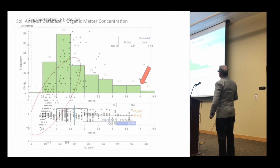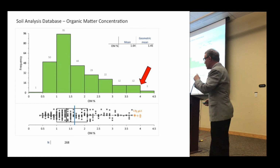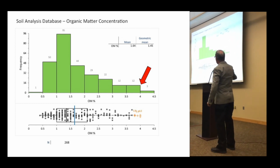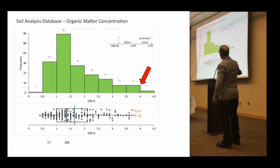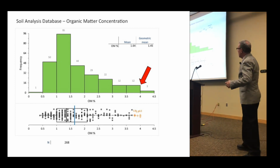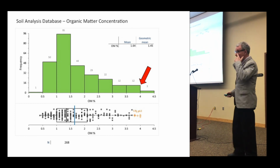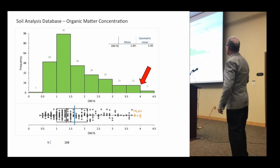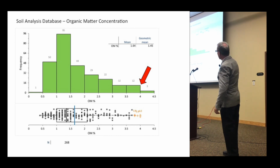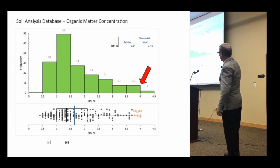Now, soil analysis for organic matter concentration is a rather sad report, except for Minnesotans. In this database of 268 soils, they're just averaging a little bit over 1.5% organic matter. That would be the average through the whole Midwest. That means there's a lot of them on the left side here that are really skewing it over to the left, and that's the reason why there's not a standard distribution curve, because most of them are right in that range right there, 1 to 1.5. That's 95 of those samples were in that range.